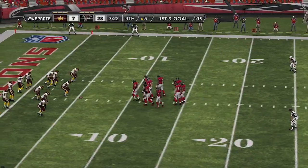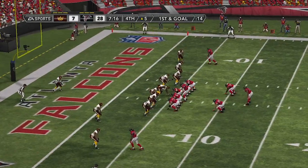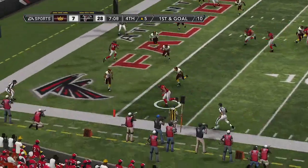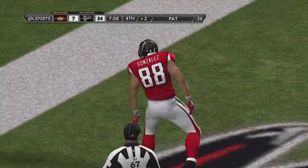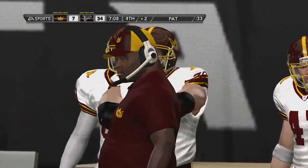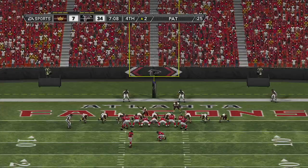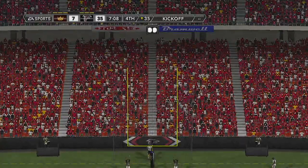First down and goal. 5 yards to the goal line. Has a man short to his left. Touchdown, Falcons! So with that, they took advantage of the interception and added points to the board. Point after is good.